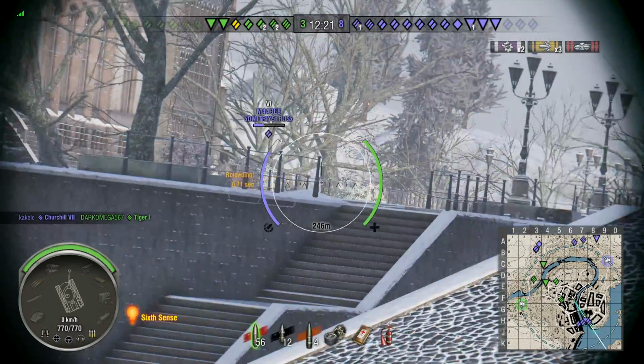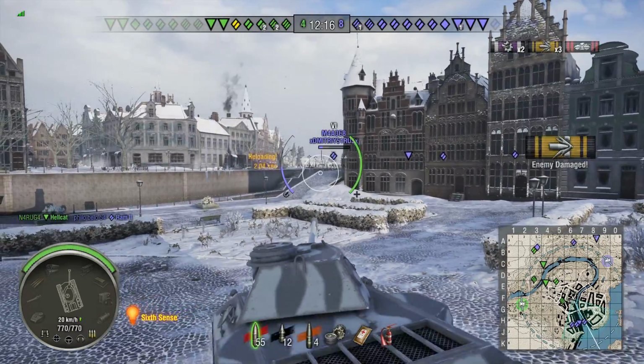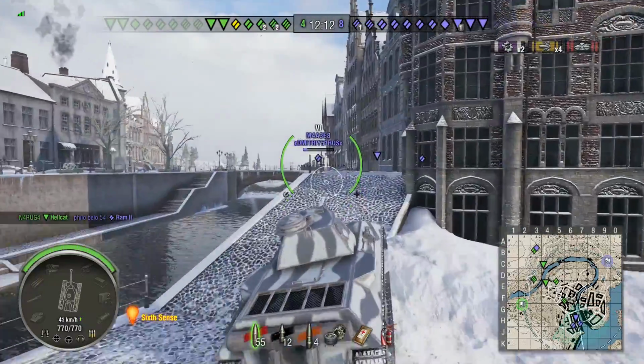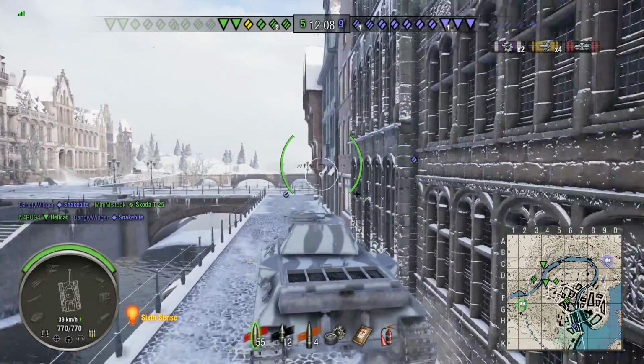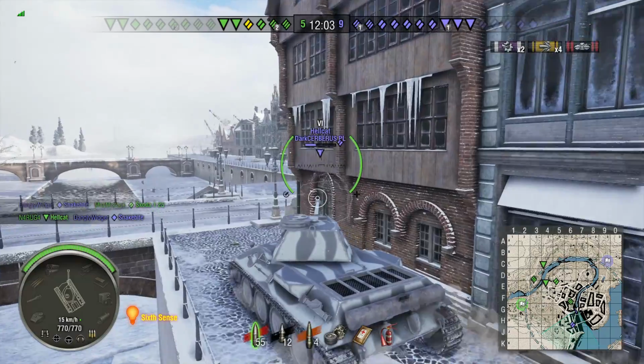Now this one's on Windstorm. Not a particularly good match all round for the friendly team really. As you can see, we're getting a bit of a kicking. Took out a Sherman Jumbo. Came onto this very thin part. I don't think I've been to this part.